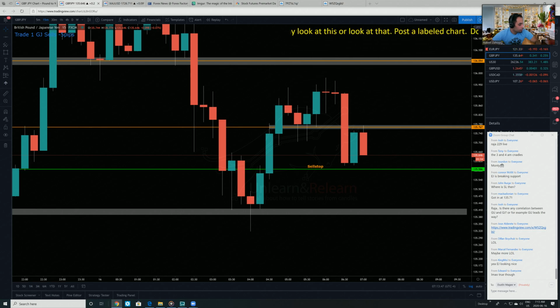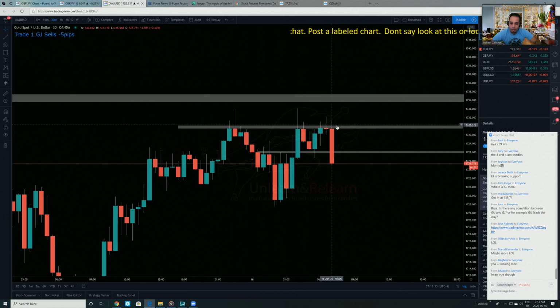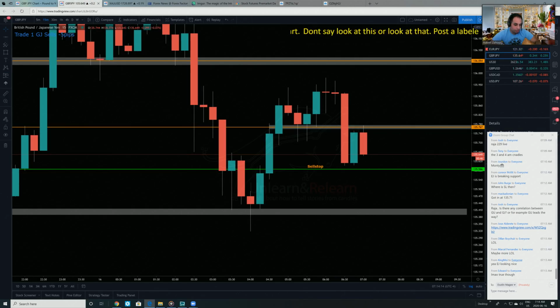All right, let's take a look at this chart. Gold just finessed everyone. Respected that resistance. Looking for break to enter. Zone is weekly support zone. Mirroring candle. Yeah, looks good. See, now this zone looks good. Now you got to further narrow this zone out so that it's not covering these candles. Now it looks better. Very nice. Beautiful.